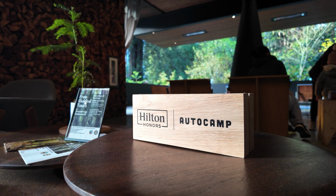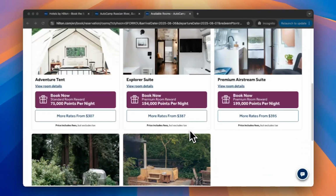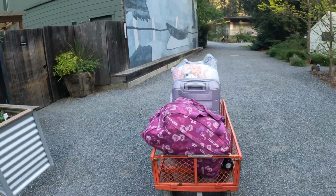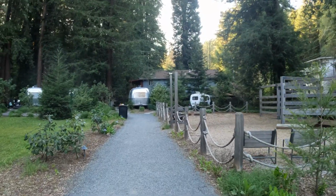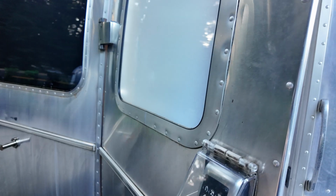AutoCamp is now partnered with Hilton, so you can finally use your Hilton Honors points and hotel status for some unique camping experiences. Our booking is on an Airstream suite. We have the unit that is right by the children's playground. You can also choose to do glamping in a tent.